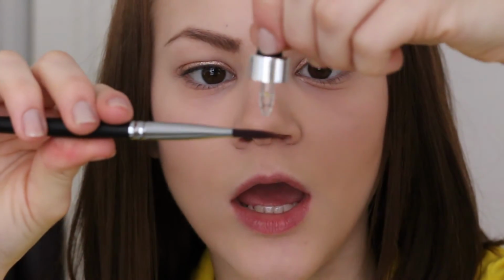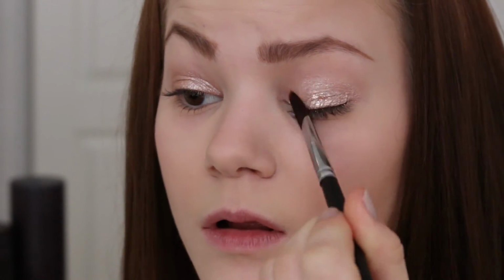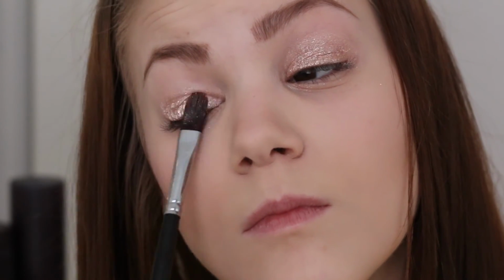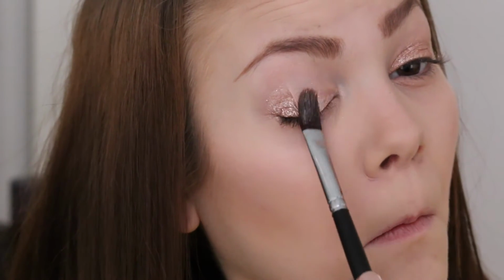Oh, little baby! Boop. Okay, maybe I should just blend that in. Wow, that is glittery and shimmery and a bit too much for an everyday look, definitely, but it is really pretty. It looks kind of like a galaxy, and I don't know if you can see it in the light.